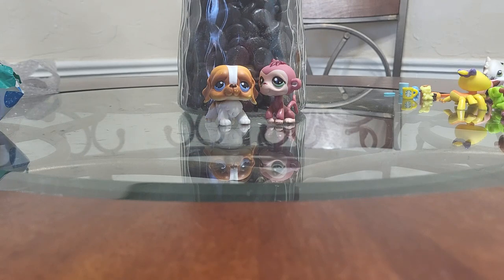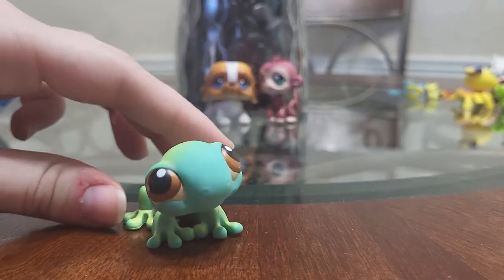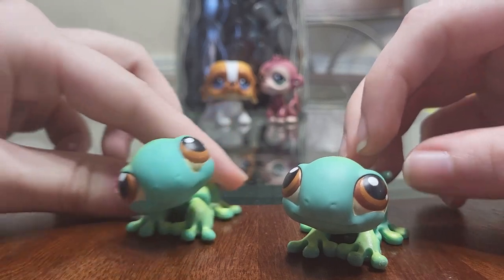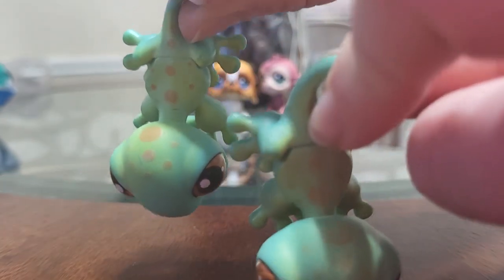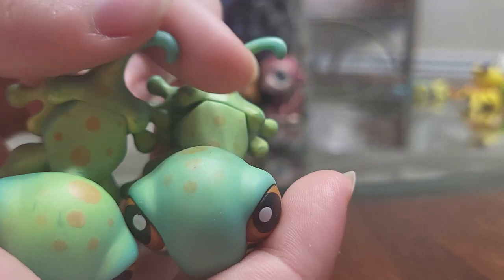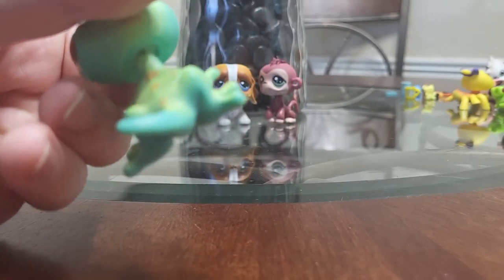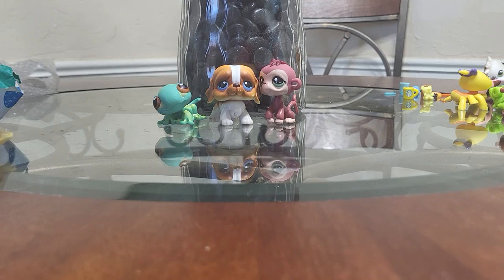Anyways, next up, we've got this one. We already have one of these. The same one, but this one's probably better. That one's practically faded. Look at the freaking difference. You can't really see it because you're shady. Okay, look. You can see how faded this one is compared to this one. This one's ultimately better. It looks nice. There aren't any scuffs, I don't think. Yeah, no scuffs. It's just great overall.